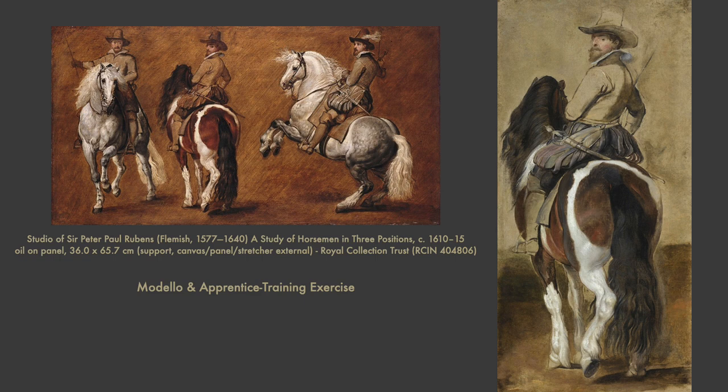Three of the equestrian poses Rubens used often can be seen in this panel in the Royal Collection Trust. This panel is likely the result of a student training exercise from a pupil in Rubens' studio, who copied the now-lost original oil sketch by the master. The lost oil sketch by Rubens of all three horse poses was formerly in the Kaiser Friedrich Museum in Berlin, destroyed in 1945 by fire.